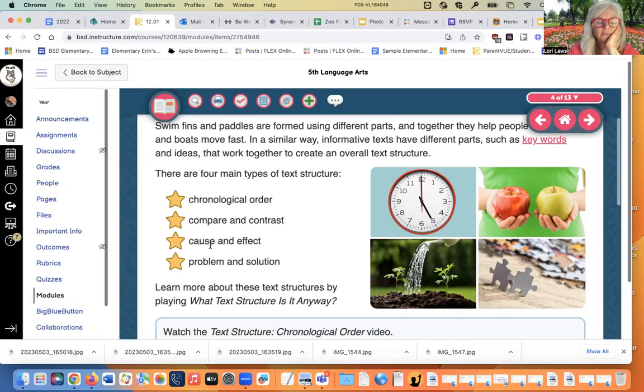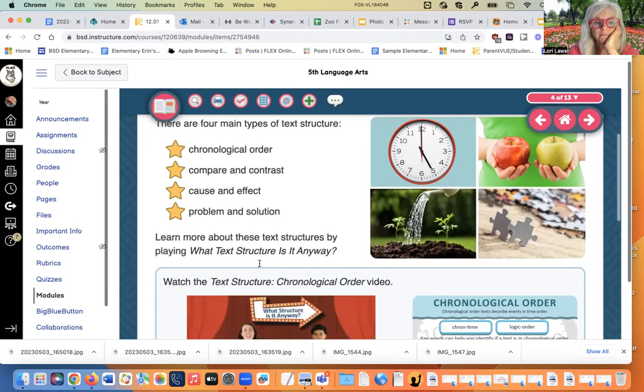You could have cause and effect. A lot of times science books are written this way: because of greenhouse gases and people using cars, then we have global climate change. We had a book like that the other day that I read out loud. And problem and solution. We were talking about that with animals. When they get overpopulated, the solution is that some die off.